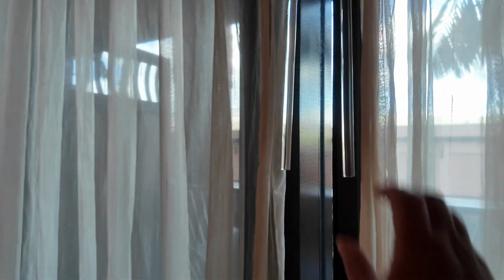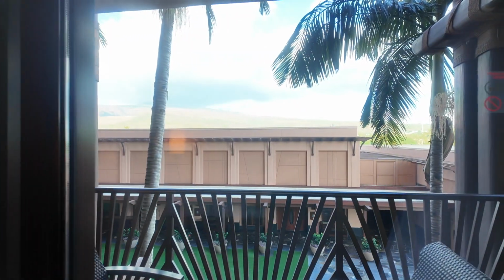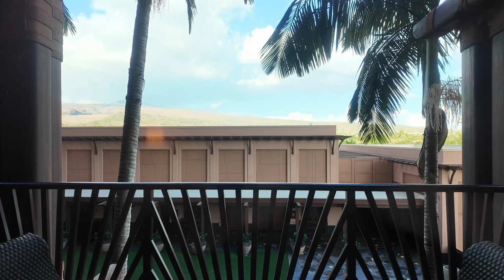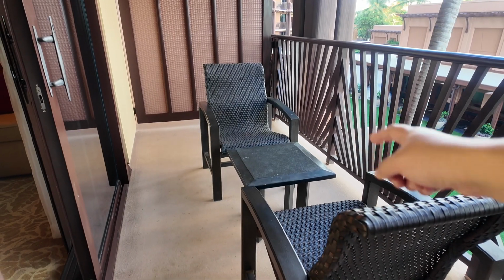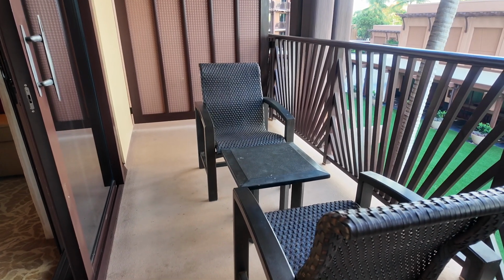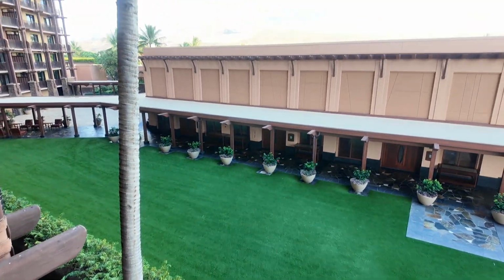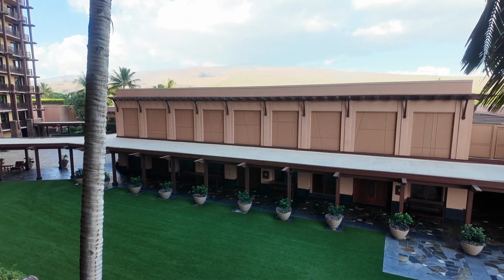So as I stated earlier, we do have a standard view. So we are on the 5th floor, and let me flip the camera so you can see what our view looks like. We've got a view of the convention center. We've got 2 patio chairs here and a little table, and then this is the view of the convention center.